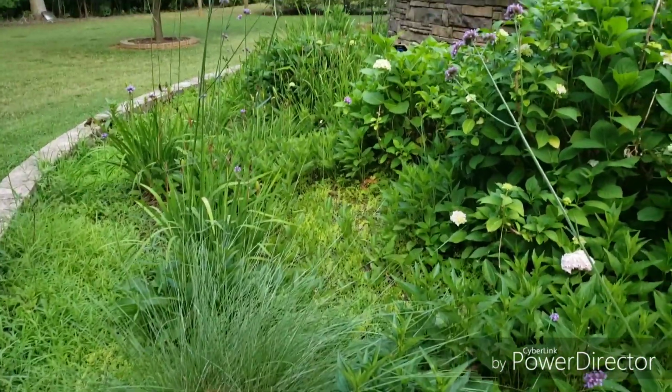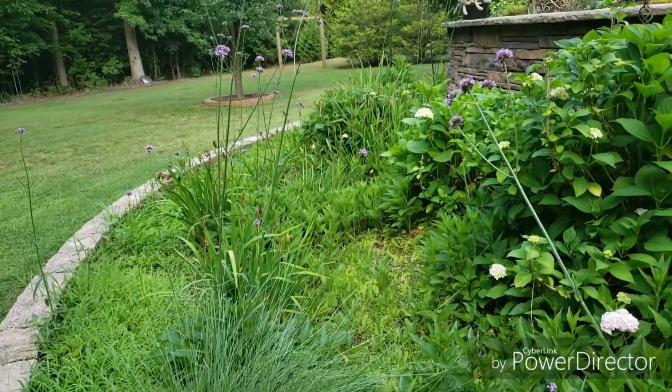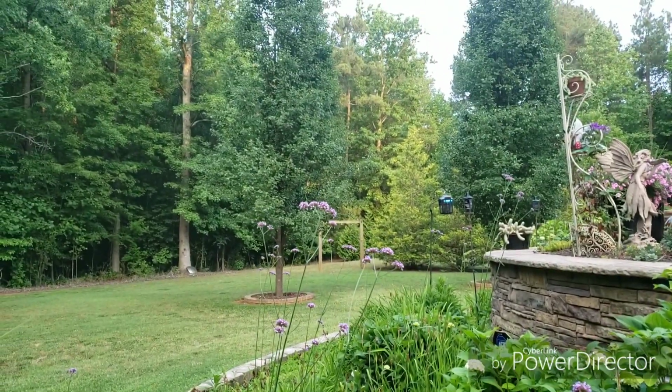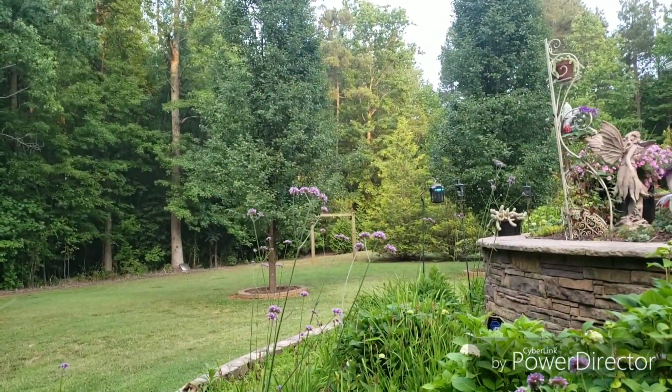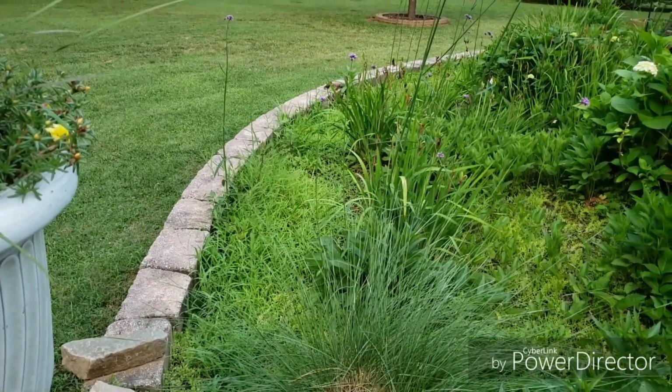And over here you see there's some more coneflowers and tall verbenas and all those weeds down there. I gotta get up.